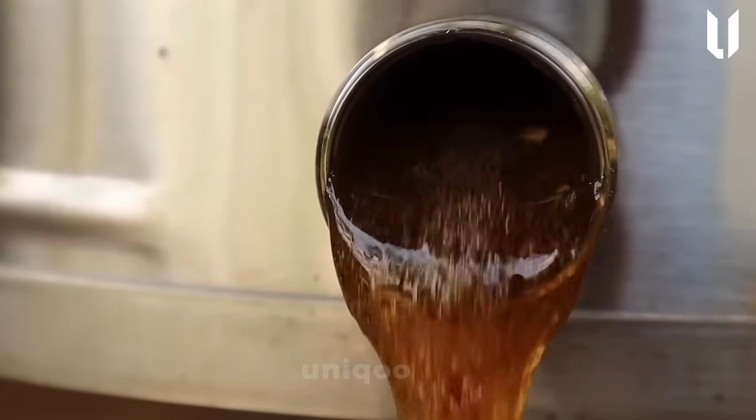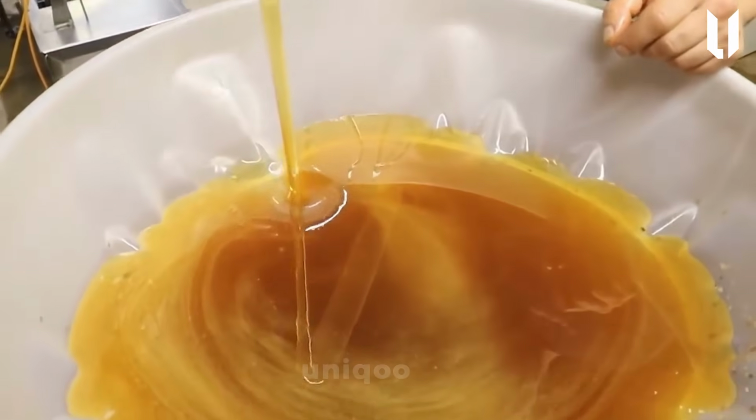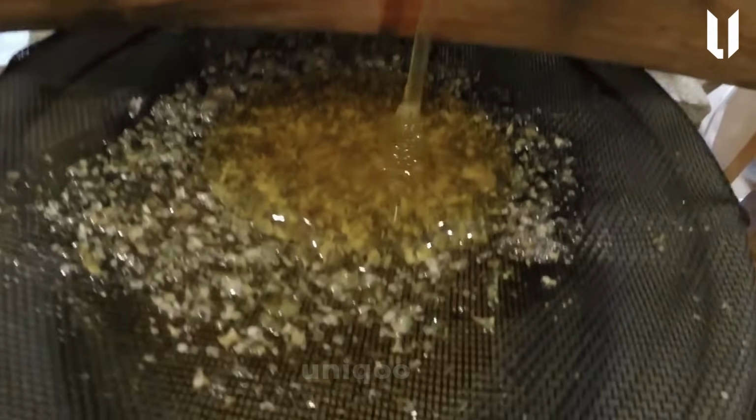However, pasteurization can also destroy some of the natural enzymes found in raw honey, so not all honey is pasteurized, especially if it's being marketed for its raw natural properties.